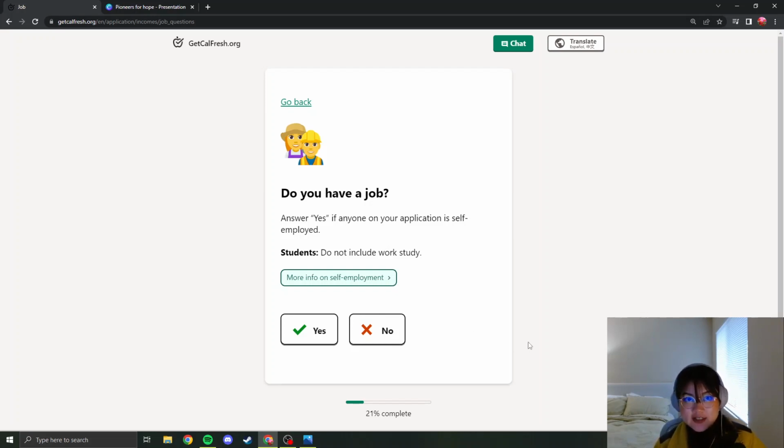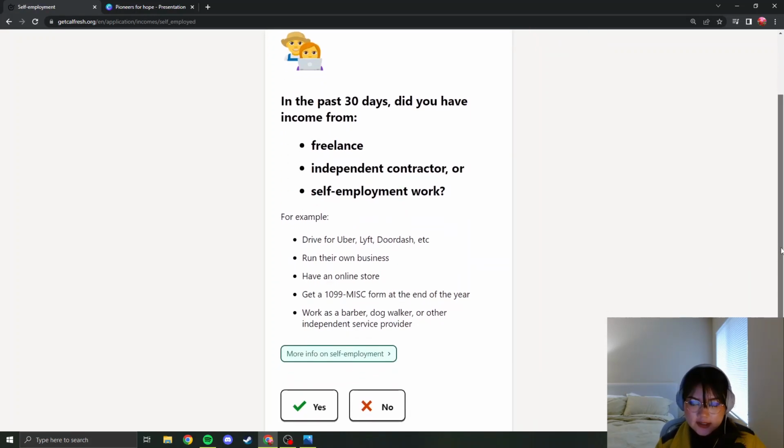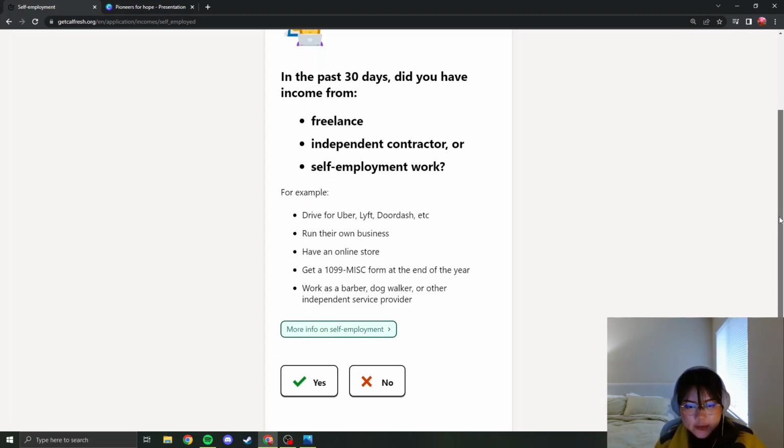So when I was in college, I did work a work-study job, so I selected no for this application. The next question is about self-employment. This includes freelancing, independent contracting, and self-employed work. This includes Uber, Lyft, DoorDash, Instacart, any sort of gig economy job, or if you own a small Etsy business, for example. And if you also do any sort of babysitting, dog walking, or cutting hair regularly that you receive income for, you would also report that you have a job for that and report any income that you've made within the past 30 days.